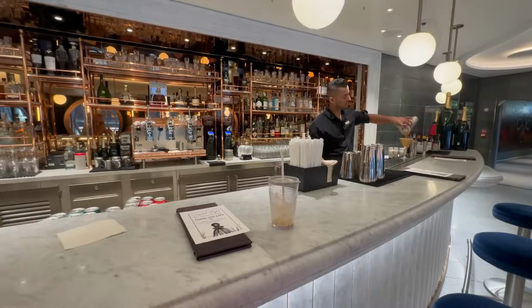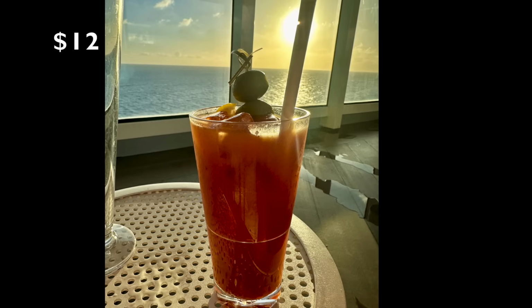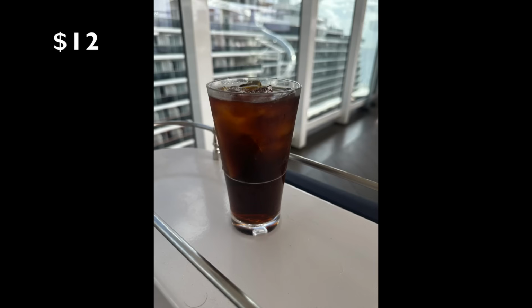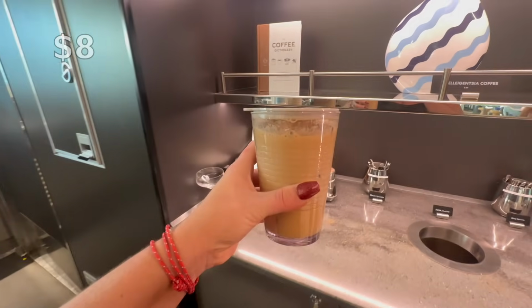Let's talk drinks real quick, drink prices. We sipped on some martinis, my favorite Bloody Marys, strawberry daiquiris, and rum and cokes. They definitely add up, and some bartenders made them better than others, so I would get a drink, not really love it, and have to go pay for a different drink at a different bartender. Also, my coffees added up.